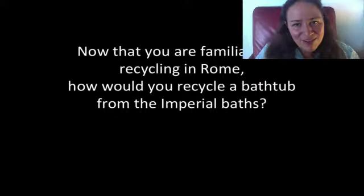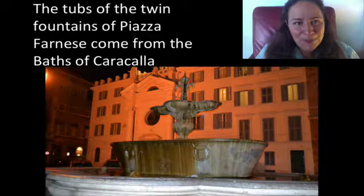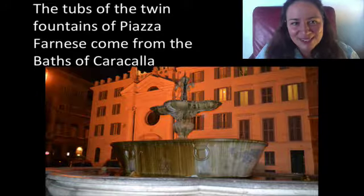Now that you're familiar with recycling in Rome a bit, how would you recycle a bathtub from the imperial baths? What would you do to reuse a bathtub? These particular ones are from the baths of Caracalla. Well, the tubs of the twin fountains in Piazza Farnese, which is one of the squares next to Campo dei Fiori, Field of Flowers, where there's a market and then a lot of drinking and food at night, come from the baths of Caracalla.